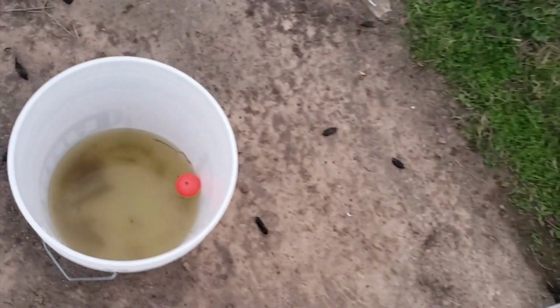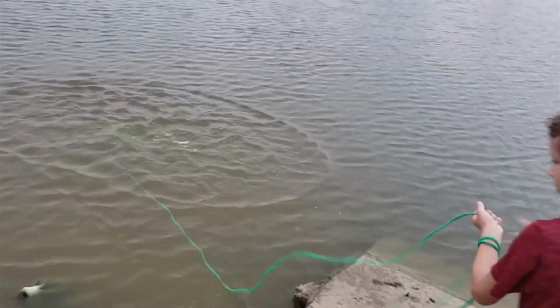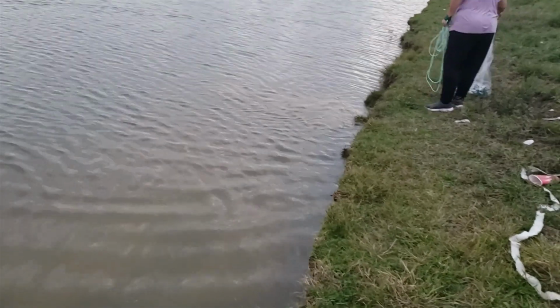We got a bucket of warmouth, guys. So I think we got two for the fish tank and then the others we're gonna release in the pond.